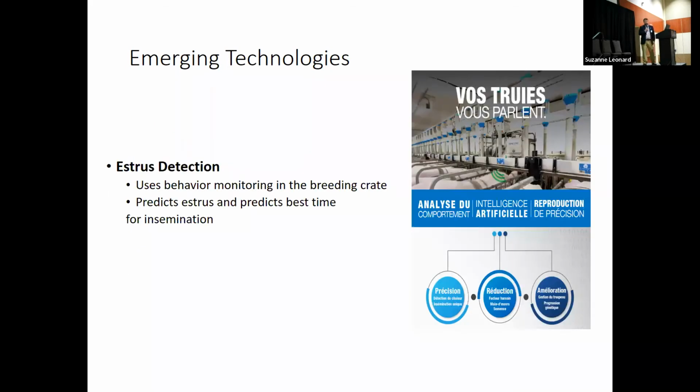I think the big one in the room, the number one question that we get, is can you help us with estrus detection? What's out there? There is one device, I've not seen this in the US. If anybody else has, let me know.